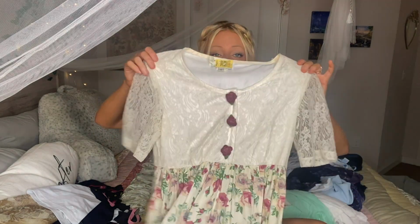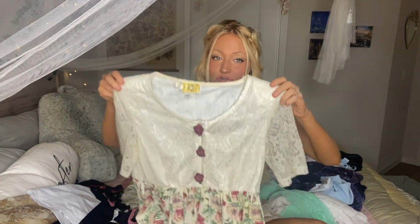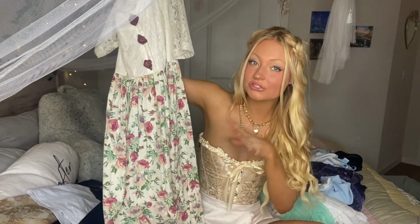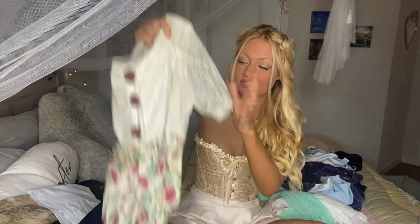Okay, up next. I'm not sure how many people are going to think this is cute like I do, but I think this is cute, so I put it in my store. It is this vintage 80s, check this out, little prairie baby doll dress. It has this lace top, and then it flows out into this pleated floral skirt, and it's a midi dress, so it's long.